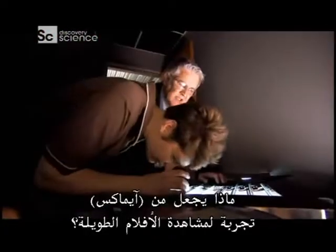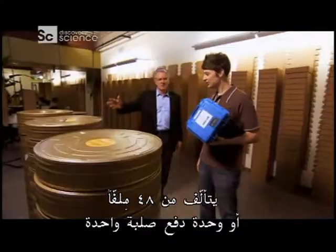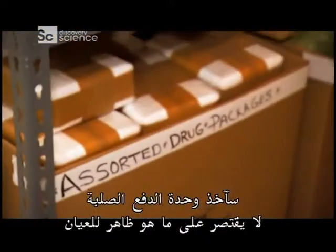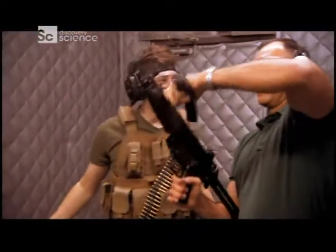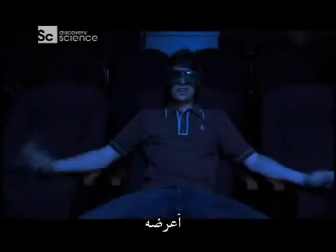What makes IMAX a mega movie-going experience? This movie's about 2¾ hours. It's 48 reels or one hard drive. I'll take the hard drive. There's more to it than meets the eye. Man, this is styrofoam. As I undergo a cinematic gun tech boot camp. That was almost 30 rounds. Prepare to be blown away. Hit me!